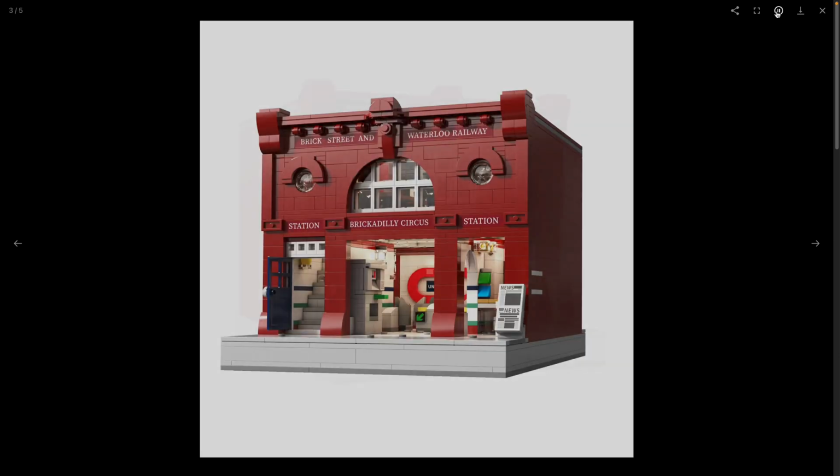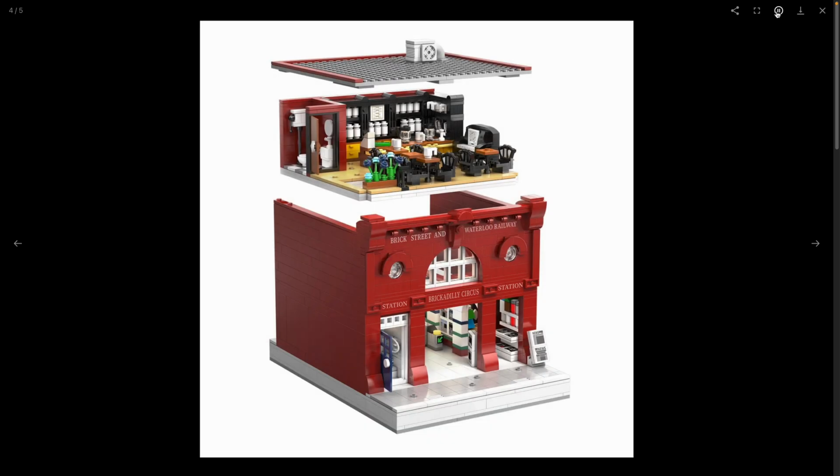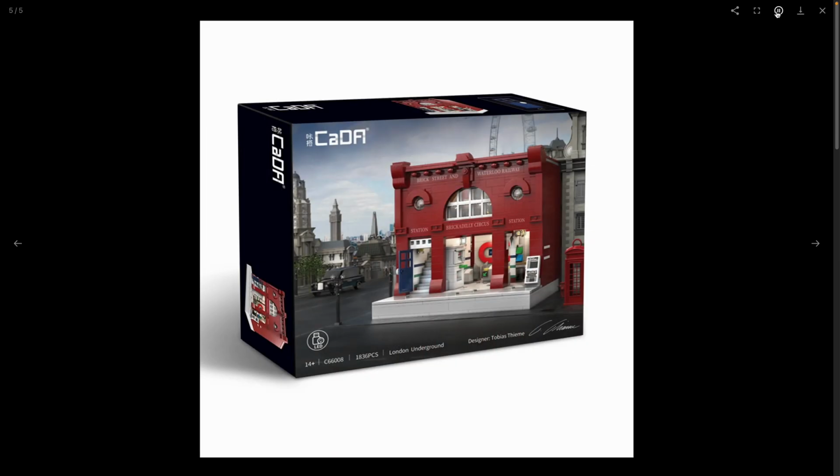However, next to that you had 1,836 pieces, as always with Cada, very good piece quality, and Cada itself is asking for $80.